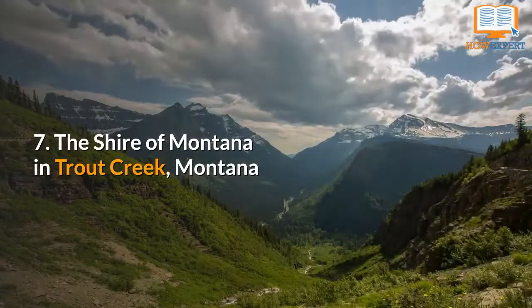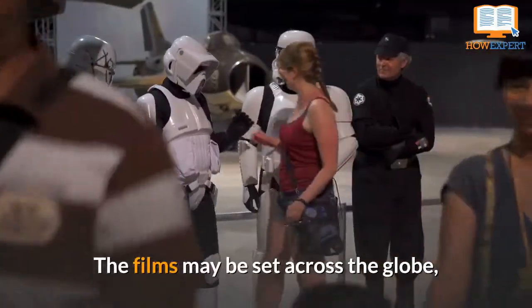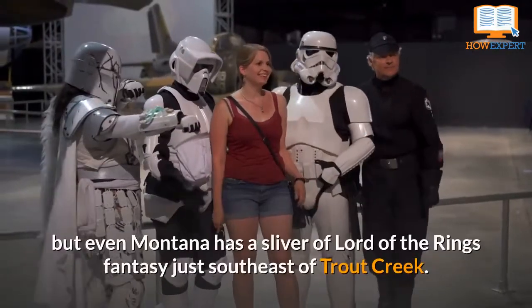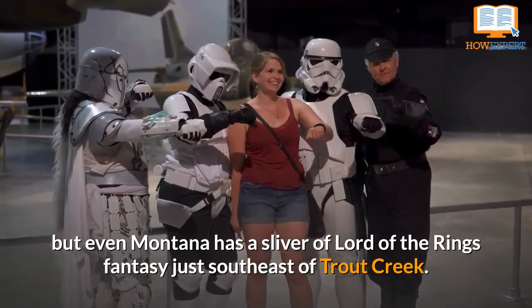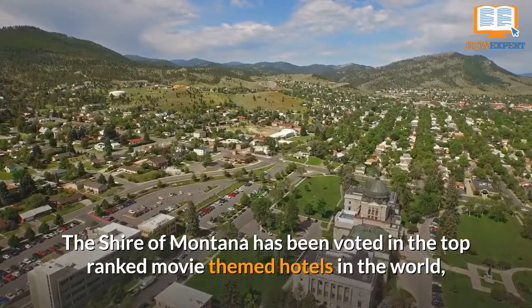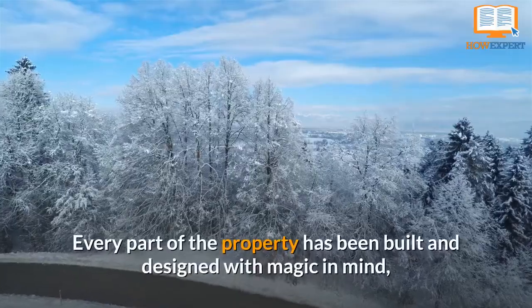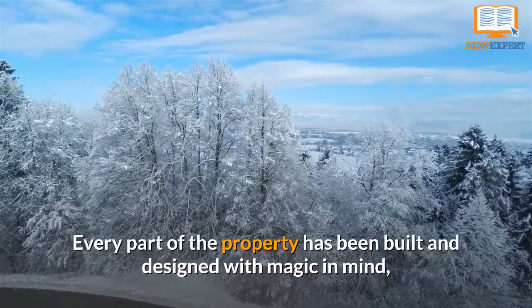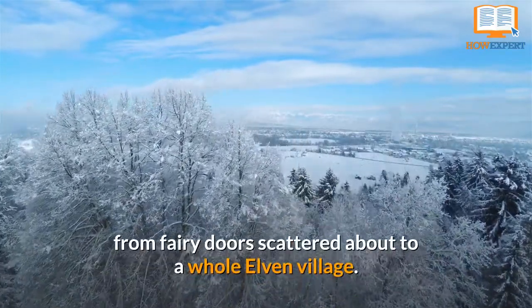Number 7. The Shire of Montana in Trout Creek, Montana. The films may be set across the globe, but even Montana has a sliver of Lord of the Rings fantasy just southeast of Trout Creek. The Shire of Montana has been voted in the top-ranked movie theme hotels in the world, and for good reason. Every part of the property has been built and designed with magic in mind, from fairy doors scattered about to a whole elven village.